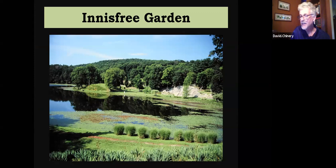We stay in Dutchess County, but we go over towards Millbrook. And Millbrook is in sort of the middle of Dutchess County, and again, in an area of lots of estates. And this one is called Innisfree, or the Innisfree Garden.